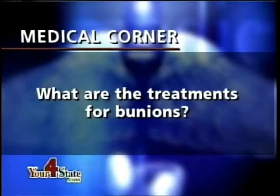There are other treatments. So, Dr. Michaels, what are the treatments for bunions? Well, there's conservative and surgical treatments. One conservative treatment would be wider shoes. If you have a bunion and it's sticking out towards the inside of the foot, wearing a wider shoe would help accommodate that. And if you could get away with wearing shoes that don't hurt, then that's all you should do. You shouldn't have surgery on a bunion if it doesn't hurt.